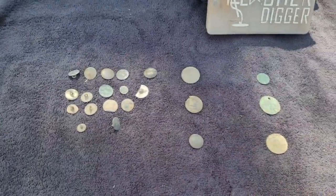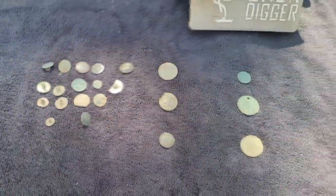And like I say, the greatest treasure is not the old colonial stuff you can dig and put on your tailgate. The greatest treasure is up in heaven. Keep searching, keep looking up.